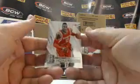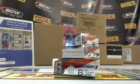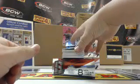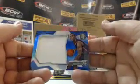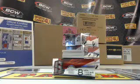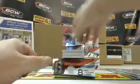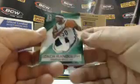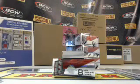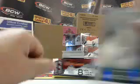For the Houston Rockets, Dwight Howard. 72 out of 75. Jumbo rookie jersey. For the Suns, TJ Warren. 20 out of 49. Two color patch, emerald prism. For the Grizzlies, Zach Randolph. 2 of 5.